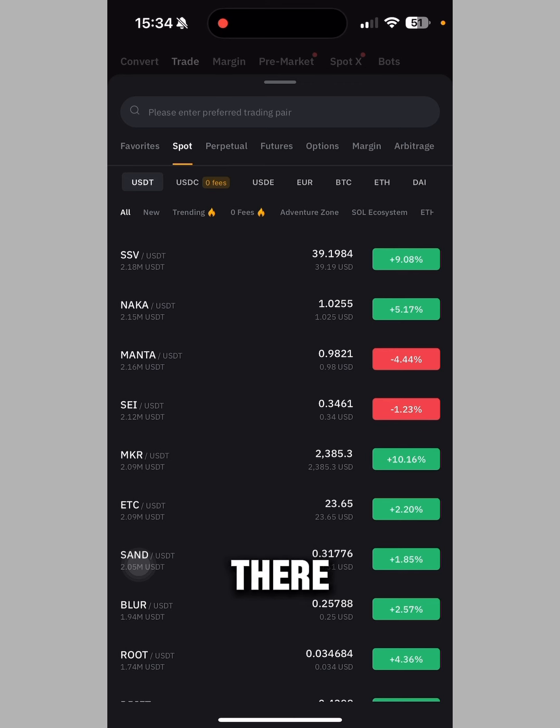And keep in mind, there is no objective reason for choosing these coins. The choice of these coins is very subjective. So it all lies on whichever one you intend to use. But for me, I do watch out for the volume.